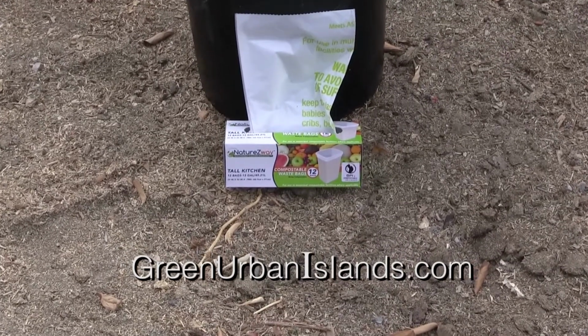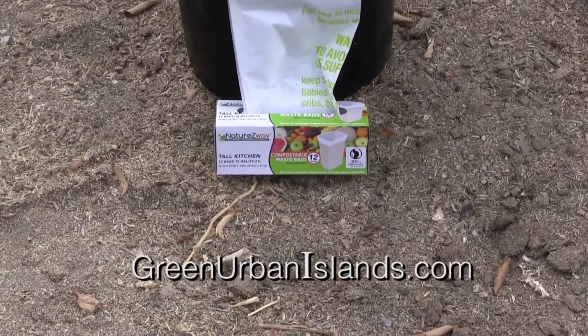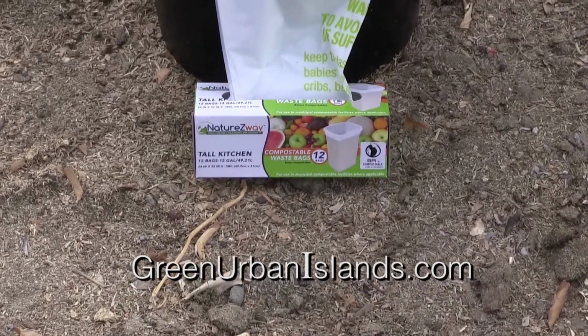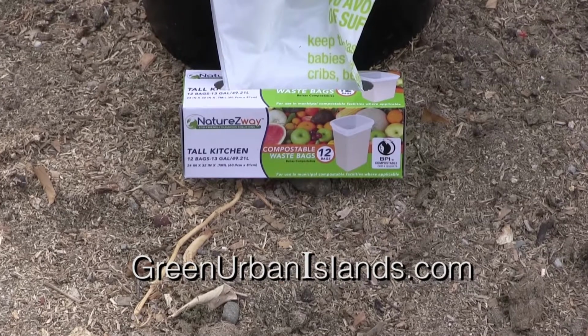Naturezway sent me these bags to test. Compostable. Compostable in municipal facilities? What does that mean? High temperature? Chemicals?